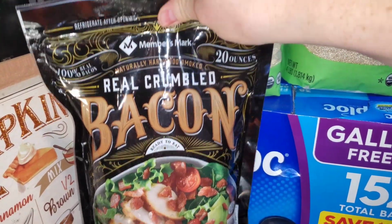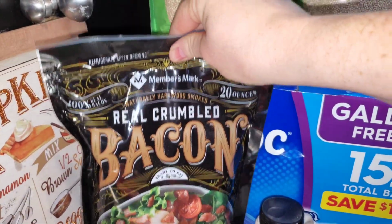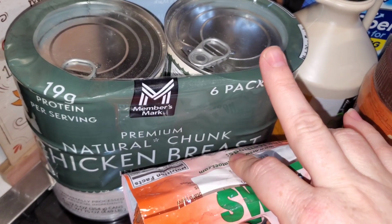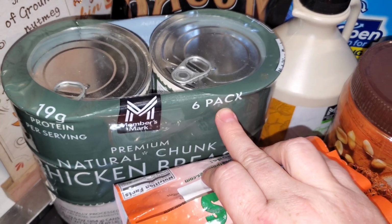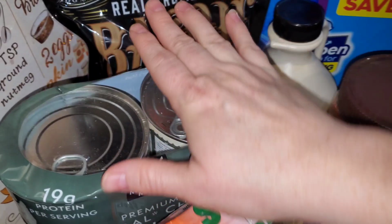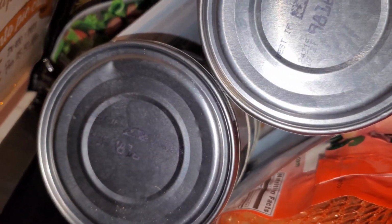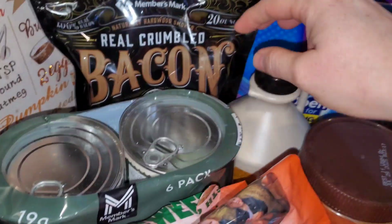We have bacon bits over here. That's always something good to keep on hand in your cabinet, good to bake with, good to throw into casseroles and stuff like that. Now I do can chicken myself, but I always like to keep some store-bought as well. So these were $12 for the 6-pack. Like I said, canned meats are always good to keep in your pantry. They last for a very long time. I'm gonna look here and see if they have a clear date on them. It's hard to see, it's kind of rubbed off, but normally these will last for several years.